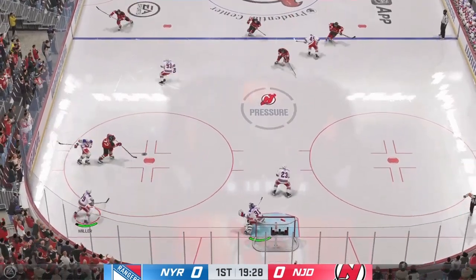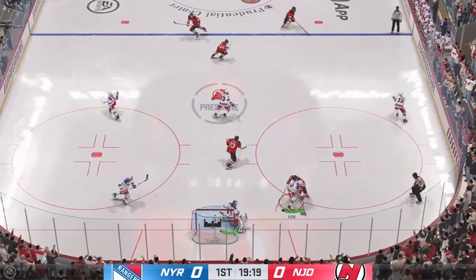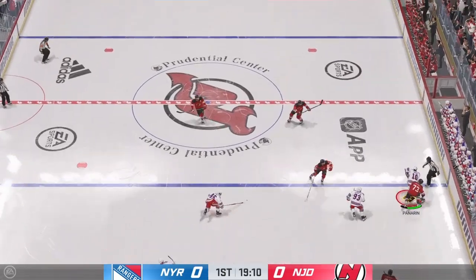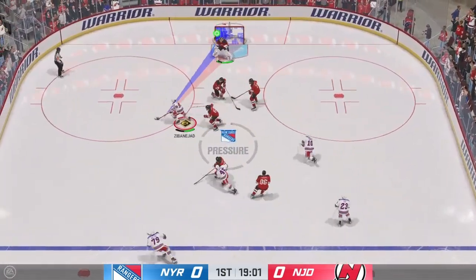The Devils play it along the boards. That knocks it off the puck. Grabs it in his own end. Along the wing up the neutral zone. Puck grab by Zibanejad.